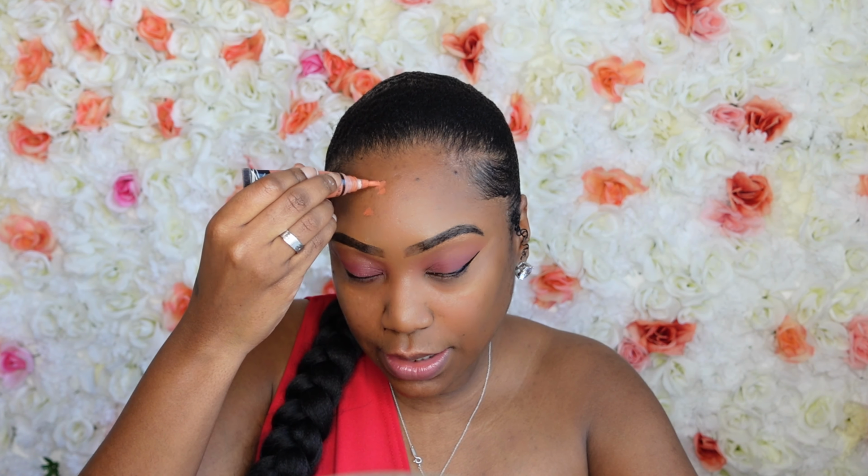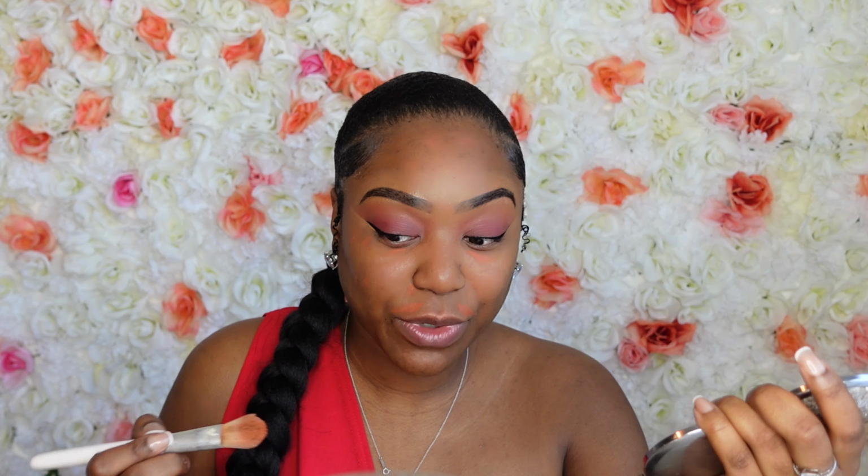Let's move on to foundation, one of my favorite parts. Using the LA Girl Pro Concealer, the orange color corrector. Ooh, get it together. I'm just going to color correct a couple spots that I'm not happy with at the moment. Some blemishes and whatnot, this mustache. I can't find the brush that I really want to use, so I'm just going to use this. Whatever gets the job done.